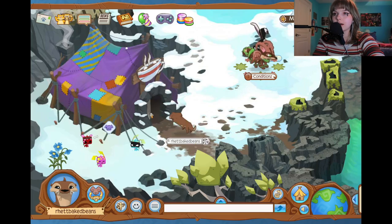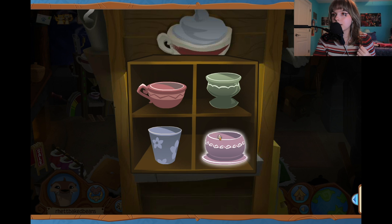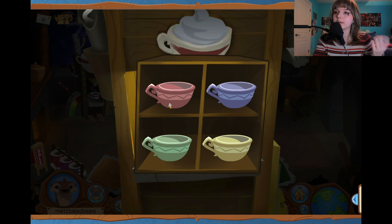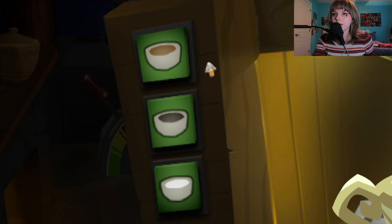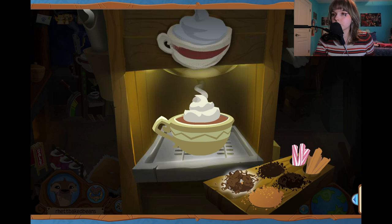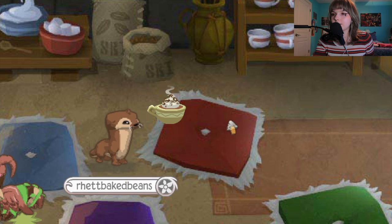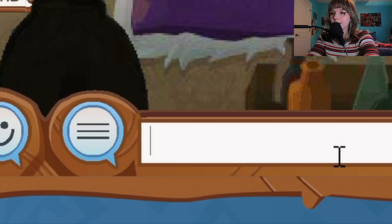Let's get a little hot coffee or chocolate. Right, is this a game? Okay, let's do this cup because it's like classic. We'll do yellow. Let's just do this one with some cream. Oh, some chocolate thingies. Wow, chocolate shavings. Oh my god, me with my little hot chocolate hanging out.